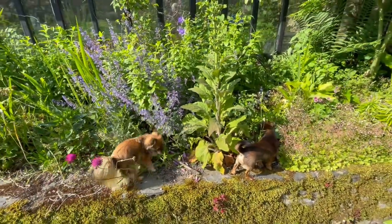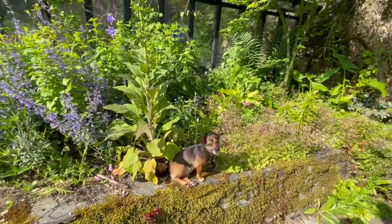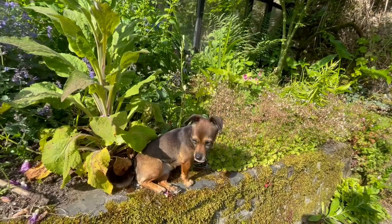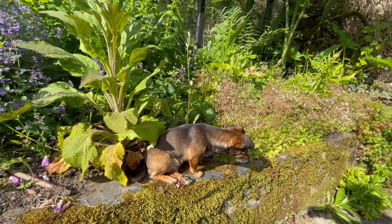And dogs hunting for bees. Excuse me, you're on my beautiful scabious. Thank you. What are you doing? Trying to look picturesque or something? You think you're sweet sitting there? Silly pup.